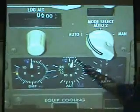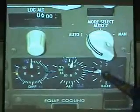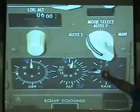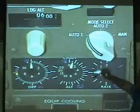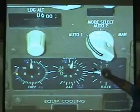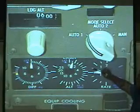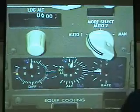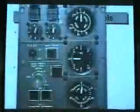And here is your cabin rate of climb: plus 1,000, plus 2,000, minus 1,000, minus 2,000. Here's plus and minus 500. So you would want to take a peek at that, especially if you were doing this in manual, and make sure you didn't exceed plus 500, or minus 500 feet per minute, so you wouldn't blow people's eardrums out.